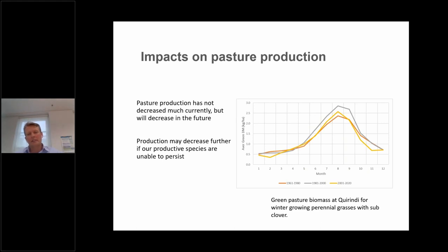So just coming back to this example at Quirindi, what I've shown here is, again, just the historic average green dry matter. This is the green component of the pasture that we expect from a perennial pasture that has a legume component and a winter growing perennial. I've just used a generic one in this modeling rather than a specific species, but it could be a winter growing native species, or it could be a sown species as an example.